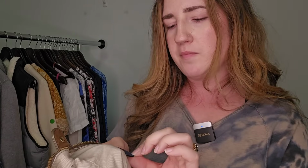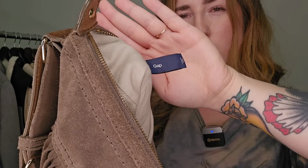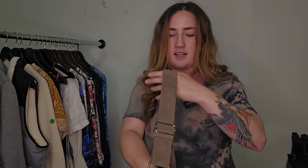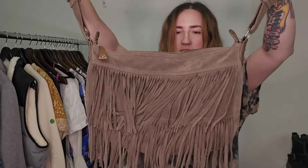And I looked on the inside to see, was this a specific kind of leather? Because sometimes that can make a difference in comps if it's like a lamb leather or something like that. But this was by the brand Gap, and it appears to be kind of like a Y2K label. So I'm very excited for this find, and I just think sometimes if the right factors are there, a brand can really be elevated, and I think this is definitely the case for this bag. I mean, it's gorgeous. It's so heavy duty and high quality feeling.